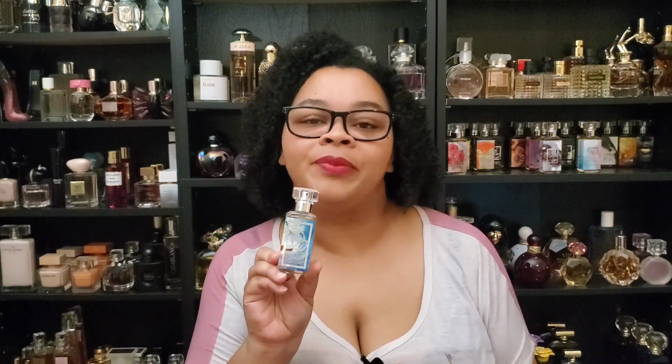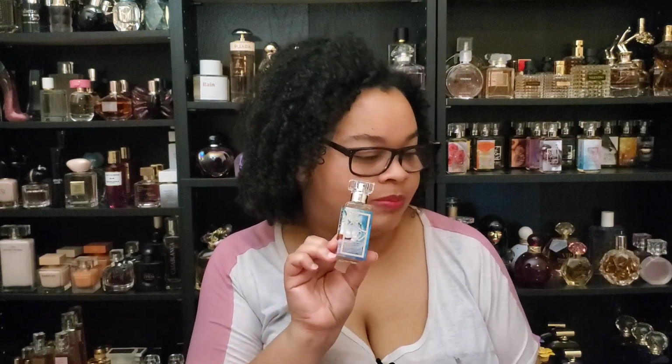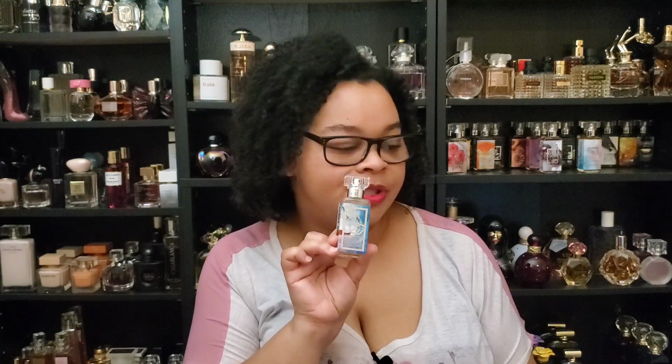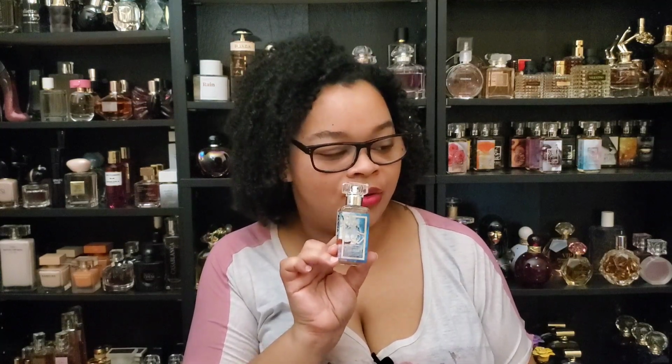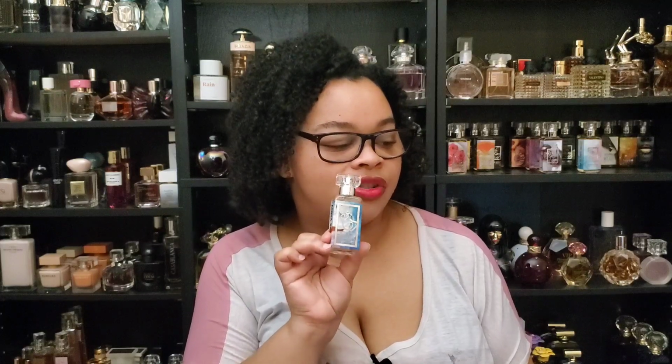of Dua. First up on my list, we're going to be talking about one that's inspired by Maison Francis Kurkdjian's Aqua Universalis Forte. This is Dua's version and it is called Acqua Bravata. So in the notes, we have Sicilian bergamot, Amalfi lemon, Egyptian jasmine, Tunisian rose, white flowers, precious woods, and a melange of musks.